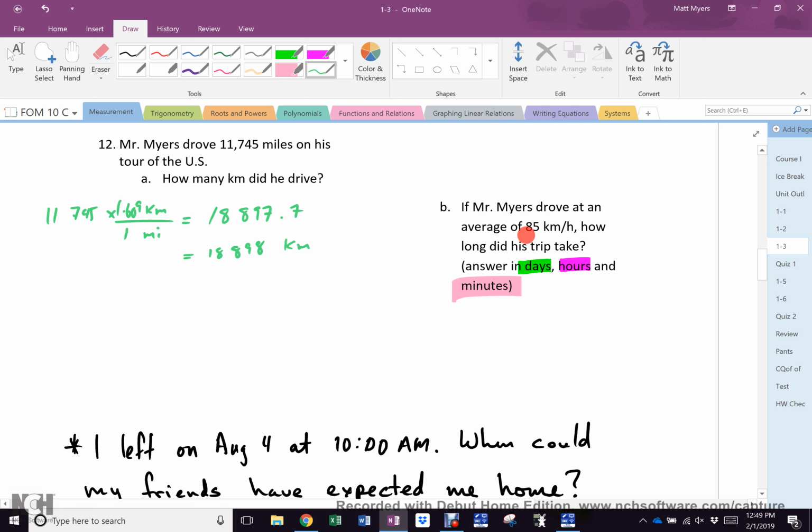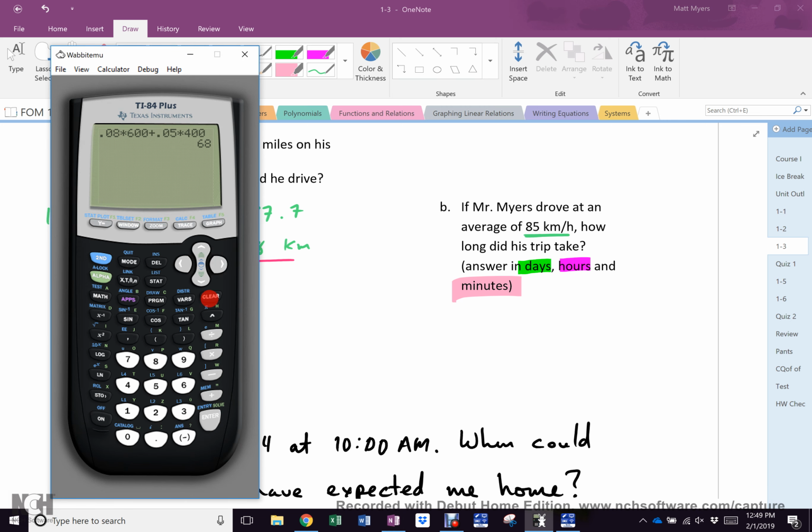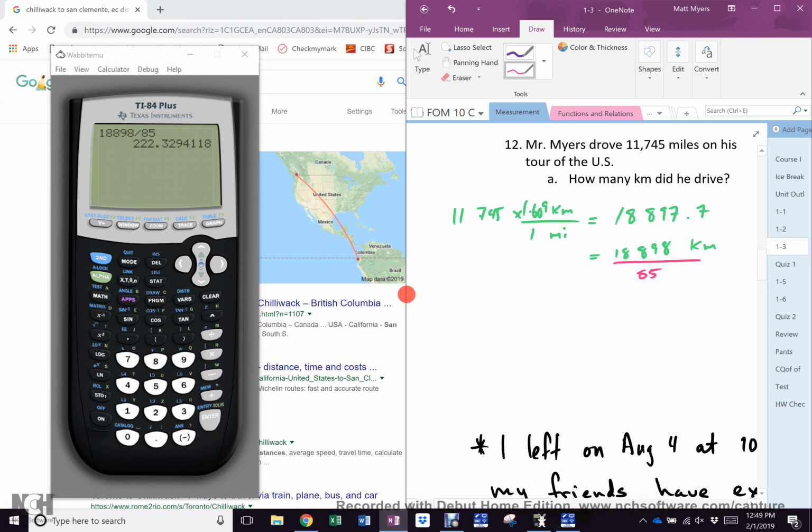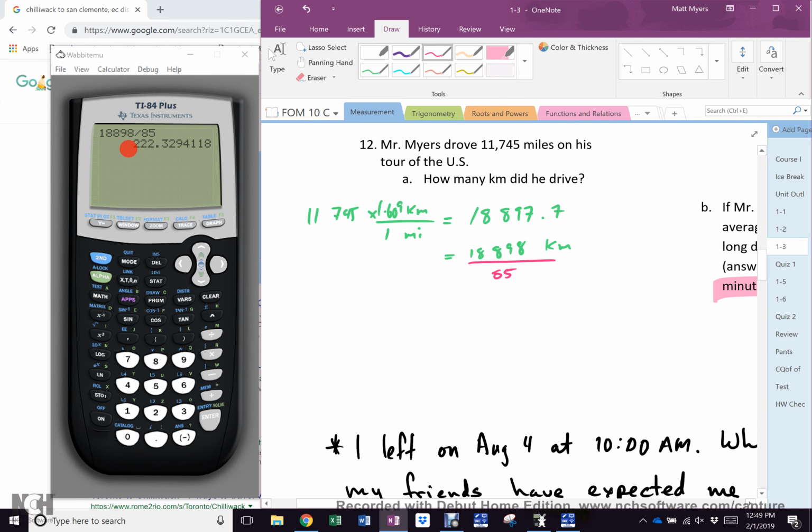Kilometers. Now, I drove an average of 85 kilometers an hour. So how do I find out how long I drove? I divide that by 85, and I'll show you on a calculator, 18,898 divided by 85. I always say two decimals. So 222.33 what? 222.33 hours. Now, what do I want? I want days, hours, and minutes.